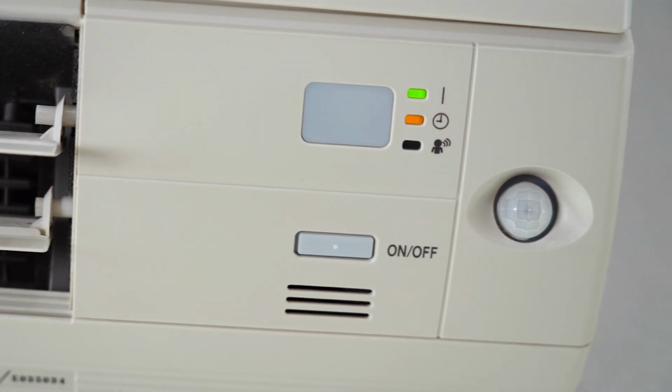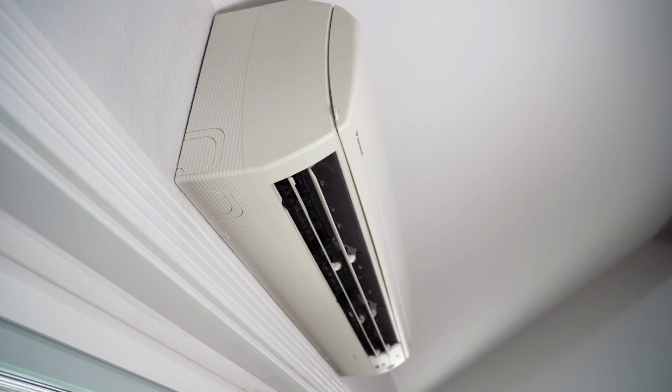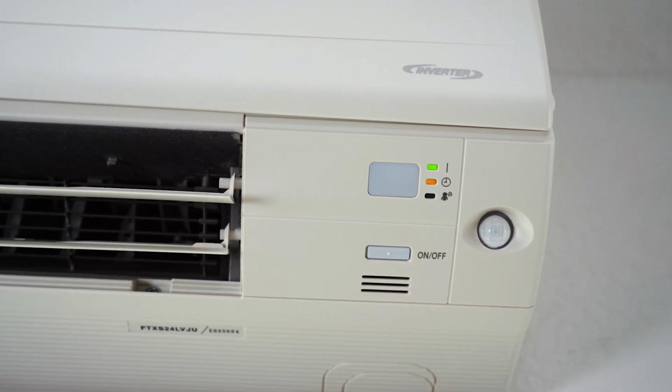It also has what's called an intelligent eye. The intelligent eye has the ability to sense room occupancy. If you're out of the room for more than 20 minutes, the system goes into an energy savings mode. Then once you re-enter the room, it goes right back into the set temperature you were last at.